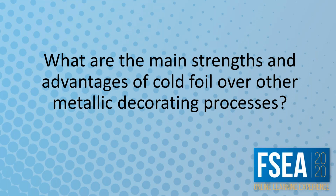And I think that's the other point: cold foil's been around for a while, but certainly we've seen foils improve on speed, and the metallic shine to the foil has also improved tremendously through the last several years, which has made a big difference.